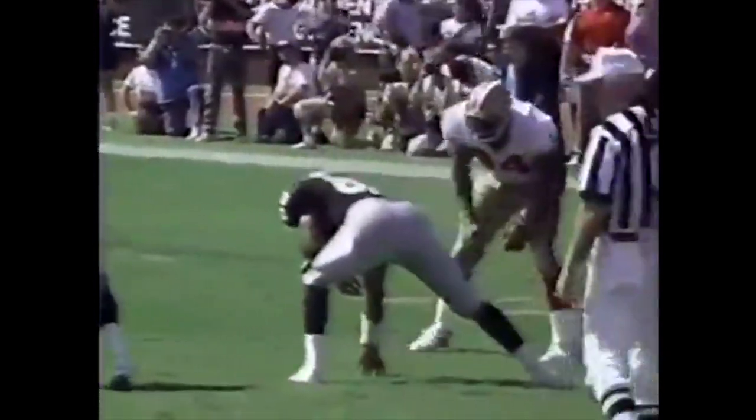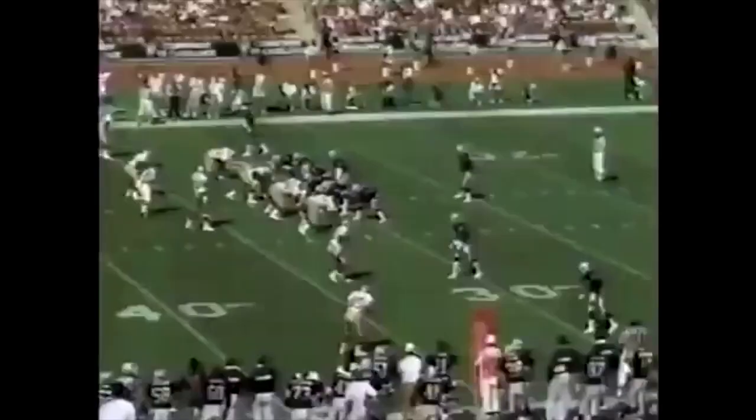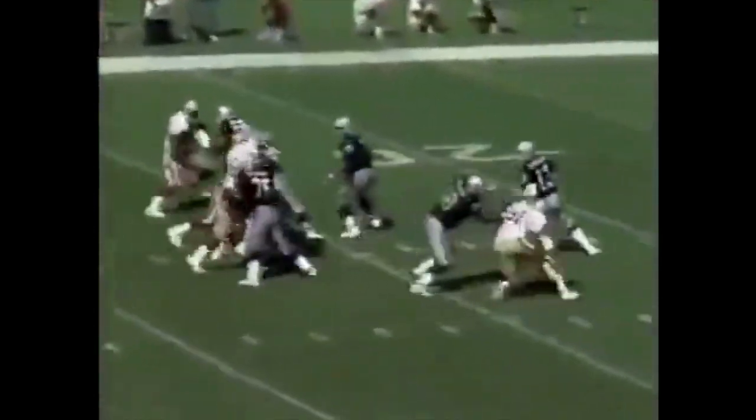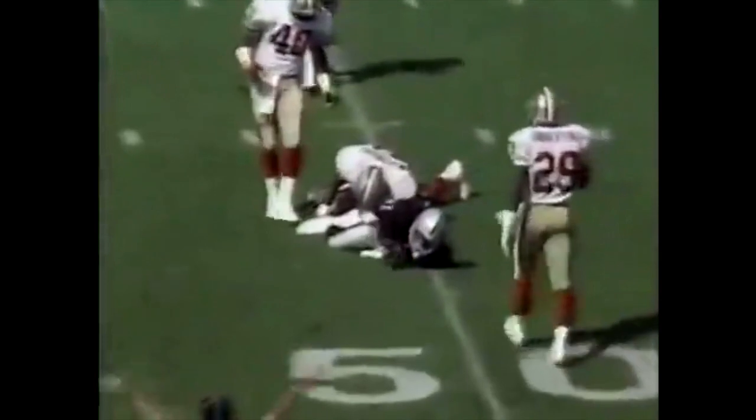But that doesn't mean he's not a force. That doesn't mean that someone down there doesn't have their work cut out trying to block him, and he's occupying two most of the time. Schrader back to throw it again. He's up into the pocket and throws behind Tim Brown. Brown was cracked in the back.